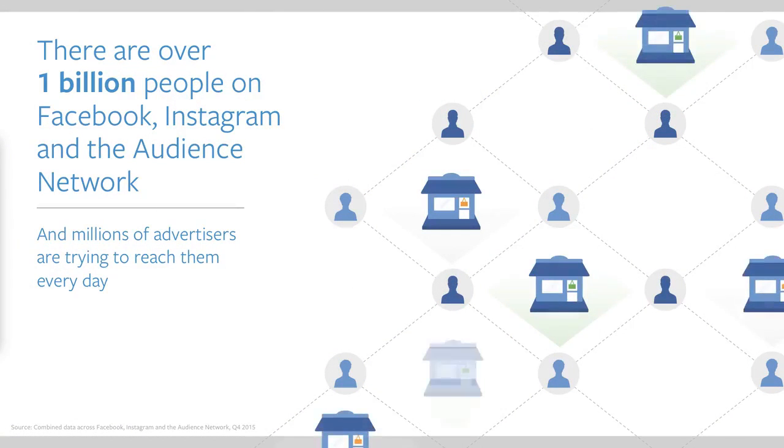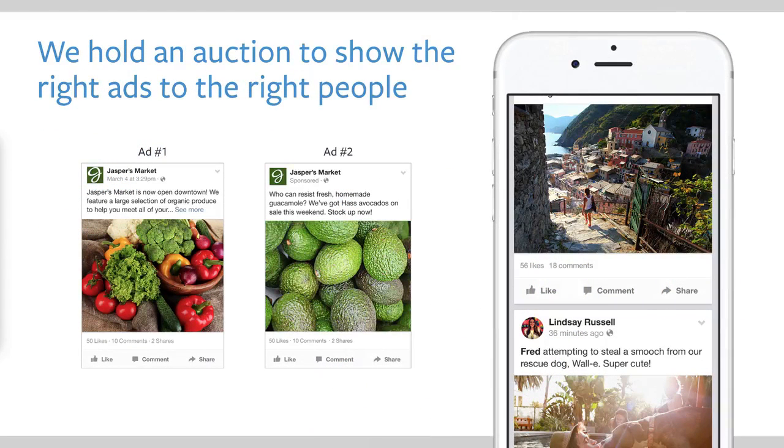We have over 1 billion people combined who are using Facebook, Instagram, and publishers in the audience network, and millions of advertisers who are trying to reach them every day. We run an auction every time someone comes to one of these platforms and is eligible to see an ad. So we're talking about tens of billions of auctions every single day. And if you divide that by the number of seconds in a day, that ends up being upwards of 100,000 auctions every second.